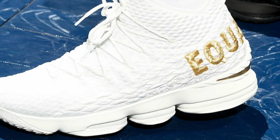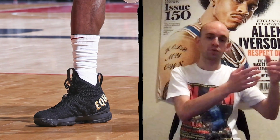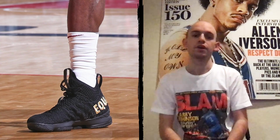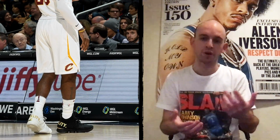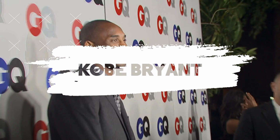This shoe would go on to be a super limited release. They released 400 pairs of each colorway, and then proceeds were donated to the Smithsonian after that. This was just a way to propel the message that LeBron started with these equality 15s. Kobe Bryant.